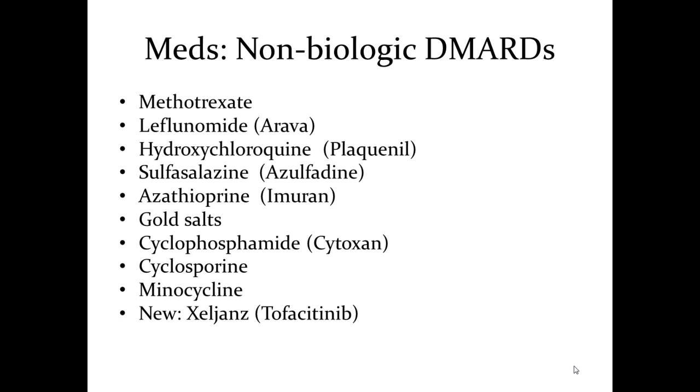The newest one is Xeljanz, which patients are seeing ads for on TV. It is one that we did clinical studies at the Arthritis Center on. It is unique in that it works inside the cell to decrease inflammation. It doesn't just work on receptors outside of the cell like the biologic agents do. It goes inside the cell and inhibits JAK kinase products. And JAK kinases are stimulators of inflammation. So it works on kind of multiple targets, the JAK kinases, and decreases inflammation that way. It also is a pill, which is different than all of the biologic products.